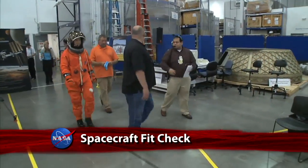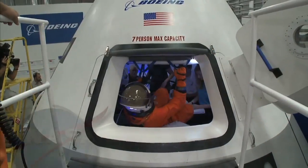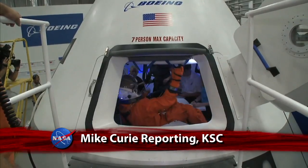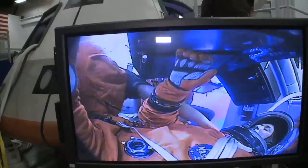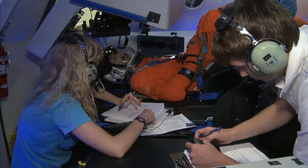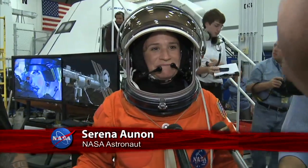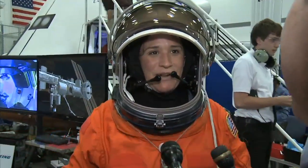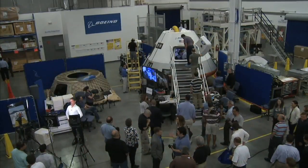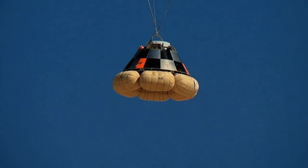Astronauts fully geared up in iconic orange NASA flight suits checked out the amount of elbow room inside Boeing's CST-100 spacecraft recently, while Boeing engineers monitored communications, equipment, and ergonomics. Yeah, it feels good in there. The fact that it's an American vehicle and it'll be launched from American soil, that's what I like about it. Boeing is one of 3 American companies working with NASA's Commercial Crew Program to develop safe and affordable crew transportation systems.